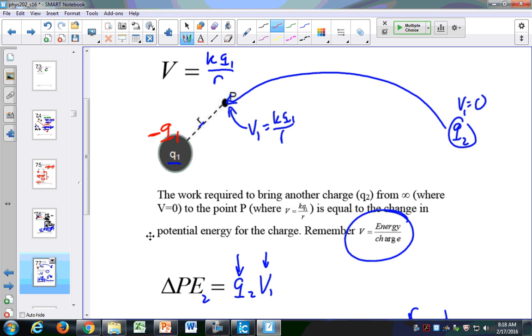So in order to move this charge over to that point P, it's like an unruly dog on a leash. What do you have to do to an unruly dog on a leash? You've got to pull it back. It's like I'm pulling it back and it's pulling me over there. So I have to do negative work because I have an electric force going in that direction. I have to pull back in this direction to hold it back so that it comes over to point P.